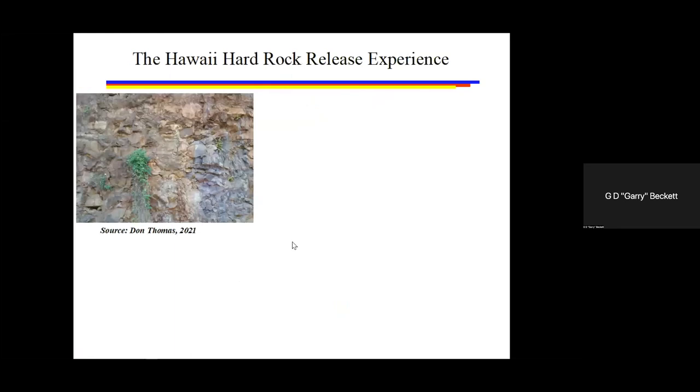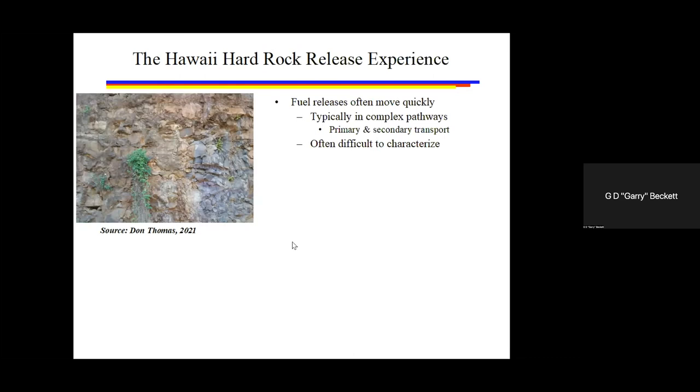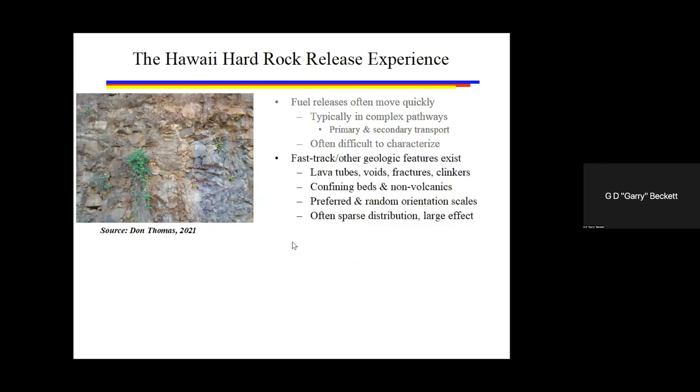Switching over to sort of more Hawaii specific then, you know, the experiences that we've all seen, and I think I saw Bob Whittier log on here. Bob and some others have lots and lots of experience with this. Typically move quickly and in complex pathways. Fast track and other geologic features exist. Iris did a good job covering those. They may have a sparse distribution, but that doesn't mean they don't have a very large effect.